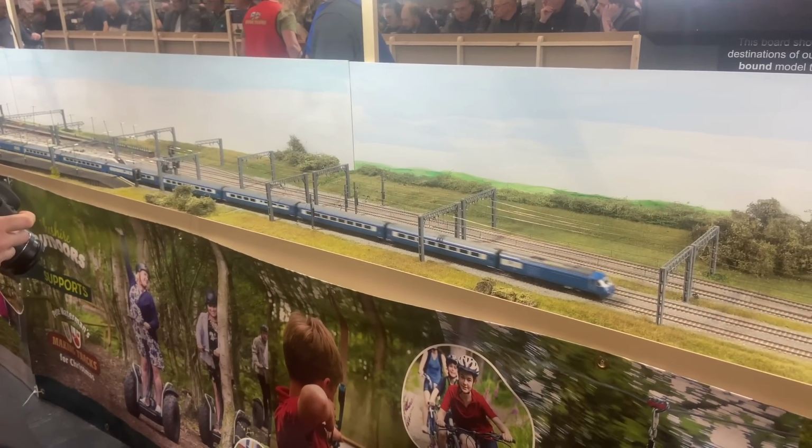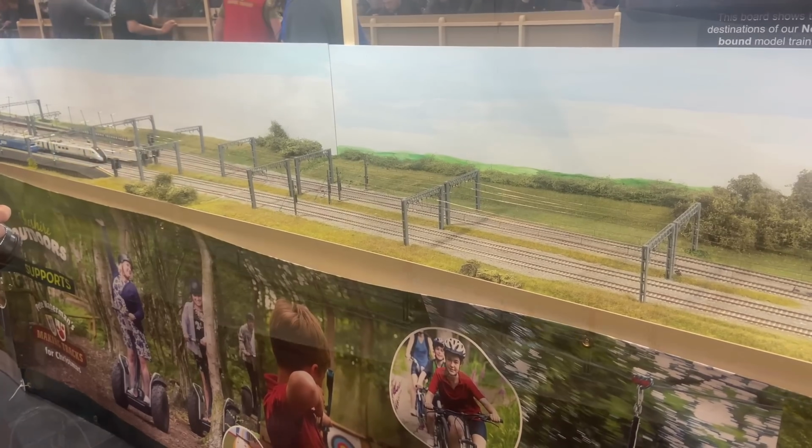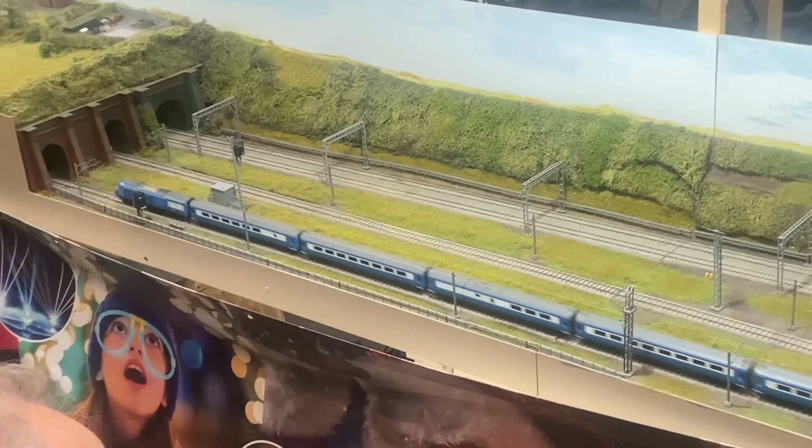Unsurprisingly, when the layout was running, it was 2 to 3 people deep, so getting near it was quite a challenge. So unfortunately, I don't have as much footage as I would have liked to have had.